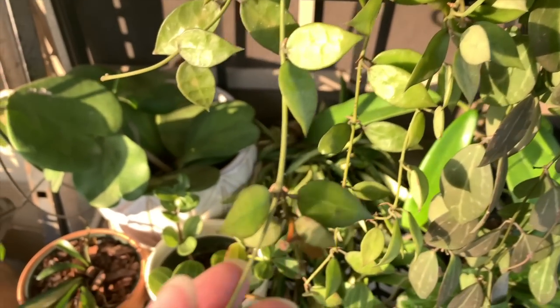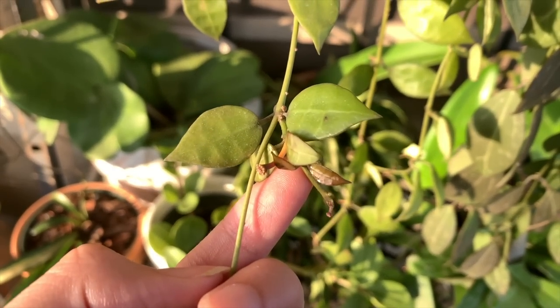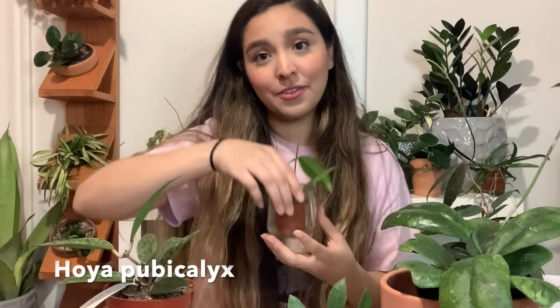Like there's no doubt in my mind that it's a lacunosa, but the lacunosas that I have from Lowe's and Home Depot and all the lacunosas that I have look very different in comparison to that plant. But yeah, those are all my lacunosas. And then I wanted to talk about my Hoya pubicalyxes because I have 1,000 of those as well.